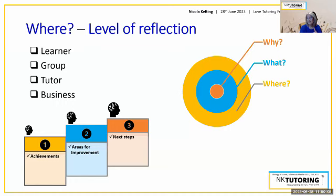This can be done on a group level as well, with students actually talking to each other, breaking out in a larger session. And as I mentioned, it's been really, really impactful for me recently to talk in one-to-one sessions with my tutor team to get their input and to put them in the learner position to say what they feel has been really useful and what they want to celebrate over this last academic year.